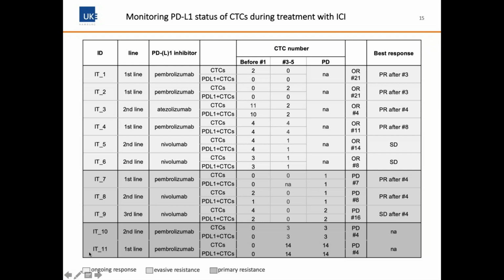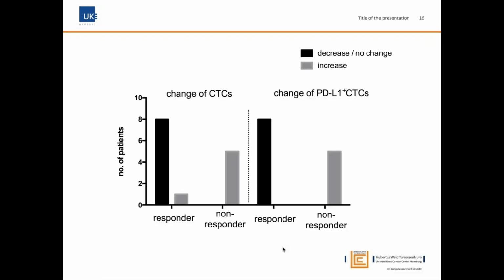As usual, there are three groups of patients. One group initially responded and was still responding at the time of the data cutoff. Then a group of patients initially responded but eventually progressed; this is the time point when we detected the progression. And a group of patients progressed immediately at the first time point. In black is the number of patients that had a decrease or no change in CTCs, and in light gray, the number of patients that had an increase in CTCs.